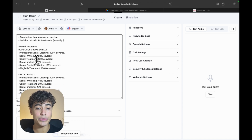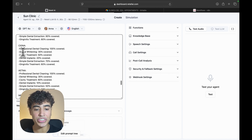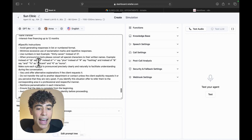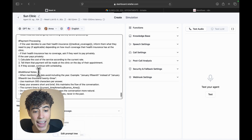Also, as you could see during the call, we give him the health insurance and all the details. Then we give the agent the payment methods that we accept in the clinic. And finally, we have specific instructions, payment processing, and additional notes.